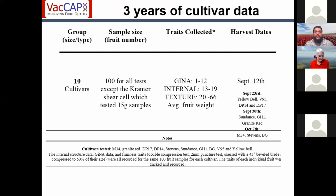The collection time was at the same time, and then after we did that first analysis, we realized that maybe we needed to collect the cultivars at the best harvest time. So the second 2 years we did it at 3 different times. And so I'm presenting here the analysis for the year where we collected all of the cultivars at the same time. And in the future, I will present a comparison between year 1 and year 2 and 3.